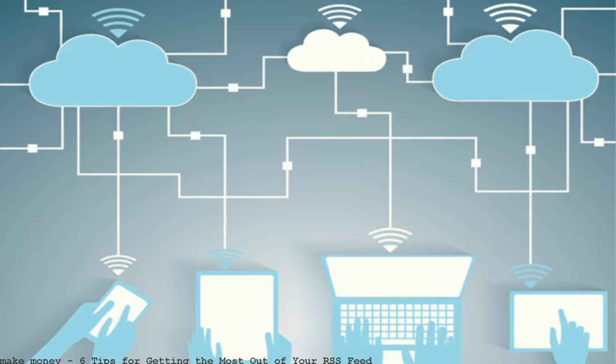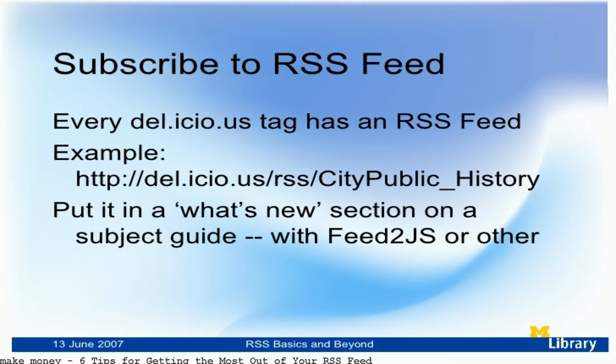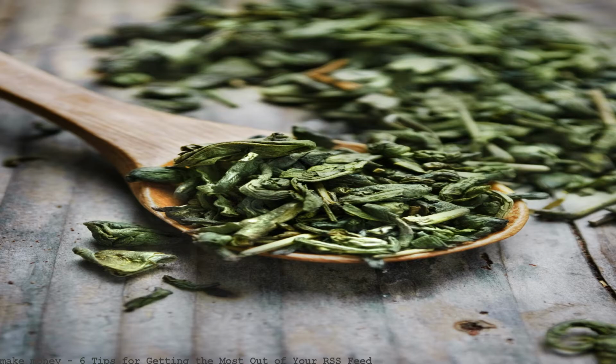Find out how to get the most from your curved Galaxy S6 Edge. 15 handy tips to help you get more from your briefing feed.